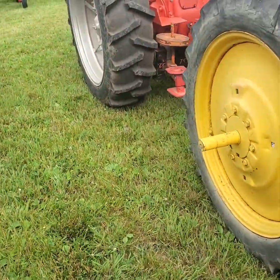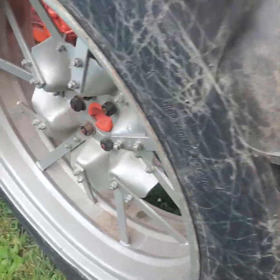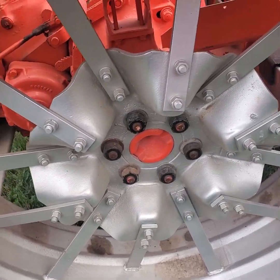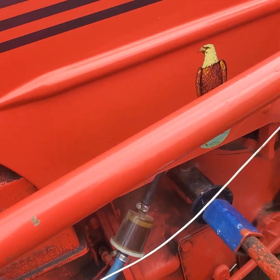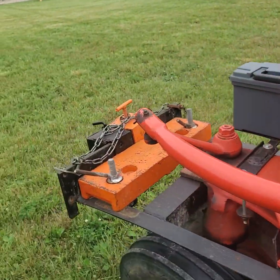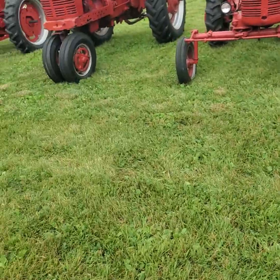Look at this Case over here. He must be pulling with that. Look at the suitcase weights he's got on her. Huh. Look at how the wheels are all bolted. I like the eagle decal. Yeah, he's got this dude set up for pulling. He's gonna be out there pulling.